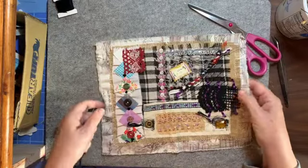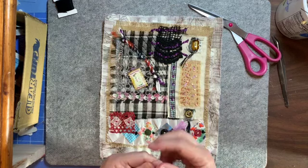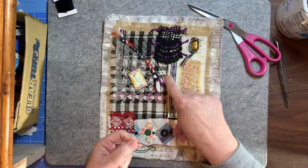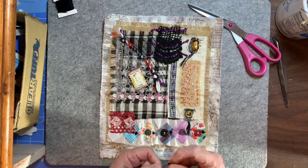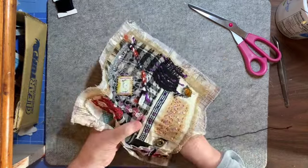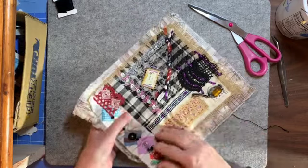I usually split my floss into 2 threads. This I left in 3 strands because I wanted it to be a little heavier, make sure it showed up well, and that worked good. Let's see. Come across here where we picked up from that other one.